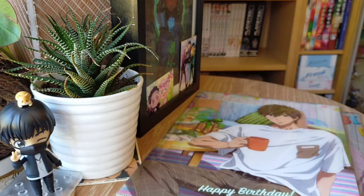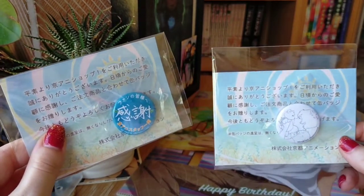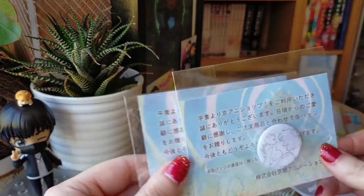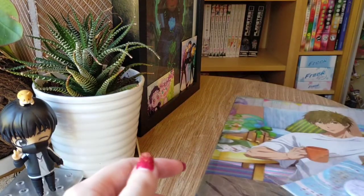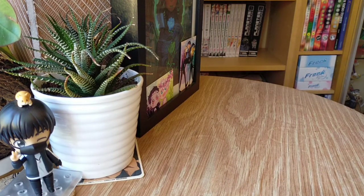But in addition to those, I actually got two different button designs, one with each, and these are just, I guess, a gesture of thanks from Kyoto Animation and the Kyoani store for supporting them over the past year since their terrible arson attack. And yeah, I think they're really cute, and I'm really happy with them.